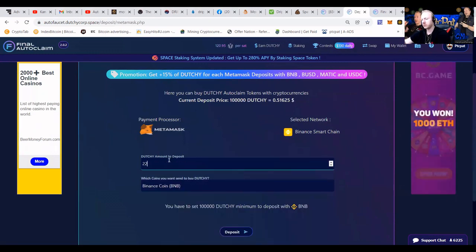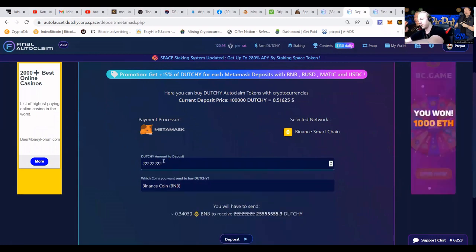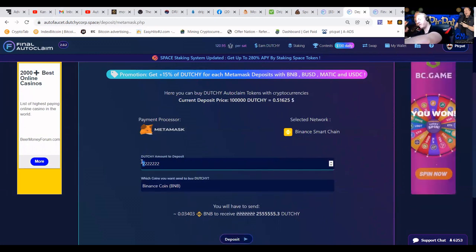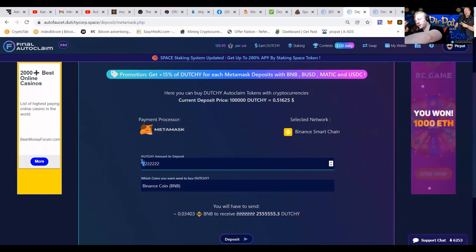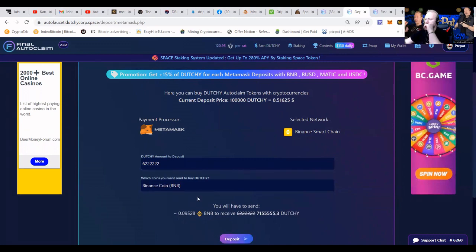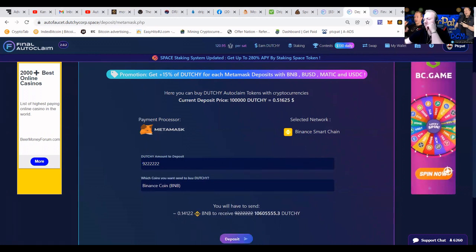And then I just go like two, two, two, and then take one off. And then you can see like 0.03 BNB. You can make it, that's like $5 or something. Maybe a little bit less, a little bit more, $10. You can just make it how much you want it. So for me, let's just make it like 9, as it just can keep on going.